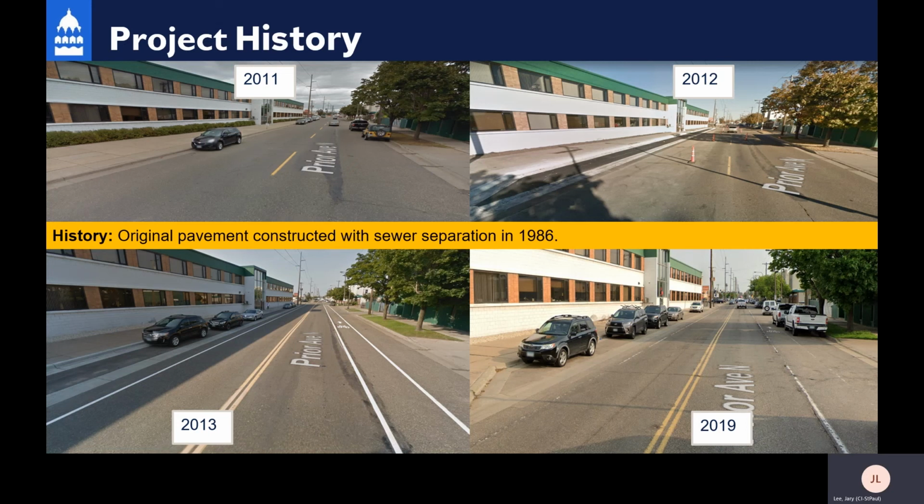The Prior Avenue that we know of today was first constructed in 1986 with the sewer separation project. There were no changes on Prior other than 2012, where parking bays were added on the west side to make room for the bike lanes in 2013. But other than that, the pavement is original to that 1986 project, so it's about 35 years old. It's time for some changes. Just to prove that, you can see how the pavement has slowly deteriorated throughout the years according to those pictures.